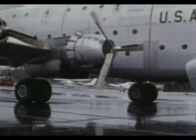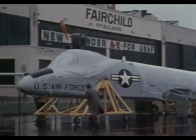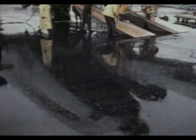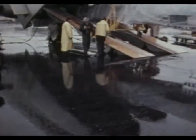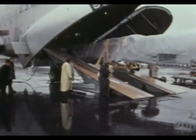Fairchild-Republic delivered the first production model of the A-10A to Davis-Monthan Air Force Base in October of 1975. The suggestion that the plane be called the Warthog in honor of Republic's Hog lineage, and given the ugliness of the airplane, did not sit well with the brass of the Air Force.